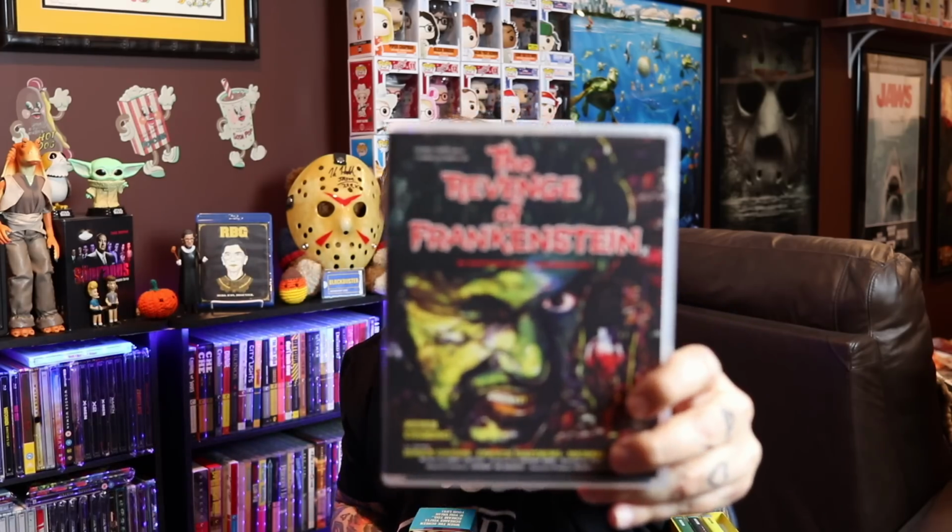And then each movie is housed in its own case. And I'm just going to pull one out to show you, because they do a really nice job as well. This happens to be The Revenge of Frankenstein. So you have your artwork there. I don't know if I said, these are region B locked, so if you're in the United States, you have to have a region free player, which thank goodness I do, so I will be able to enjoy these.